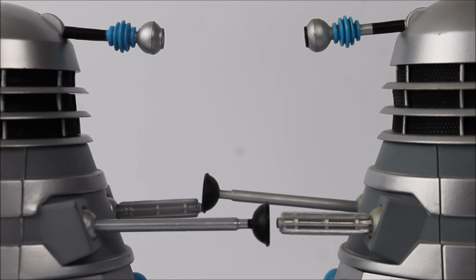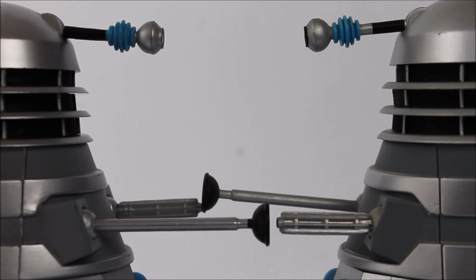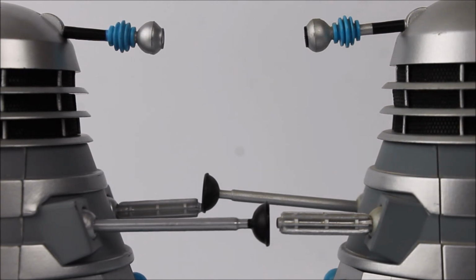Another alteration to the dome is the paint application on the eye stalk. As we can see on the original release, we have a small black band that has been painted on. However, on the 2020 version, this black band does in fact now take up the entirety of the stalk itself.